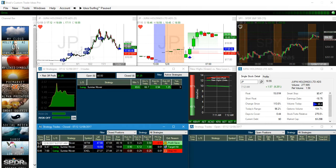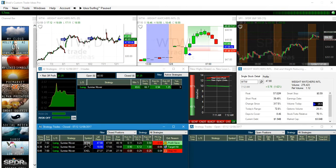So 6:37 was the first one. That was Weight Watchers, and it went in, and Weight Watchers immediately started to go. So this is the first candle, 5, 10, 15, 20, 25 minutes to have made almost a point. And of course, pullback, but most likely continuation.